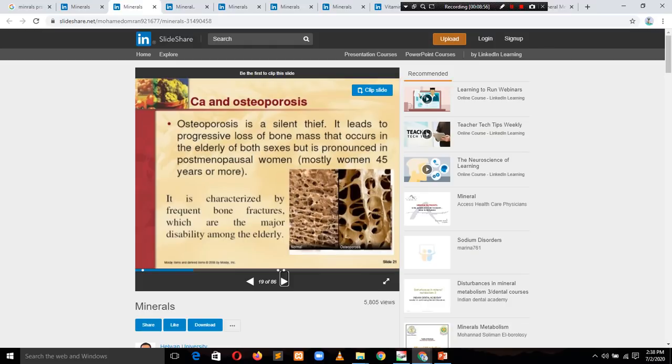Osteoporosis is the silent thief. It leads to the progressive loss of bone mass and deterioration of bone tissue. It is post-menopausal, most common in women 45 years or more. It is characterized by frequent bone fractures, which are a major disability.